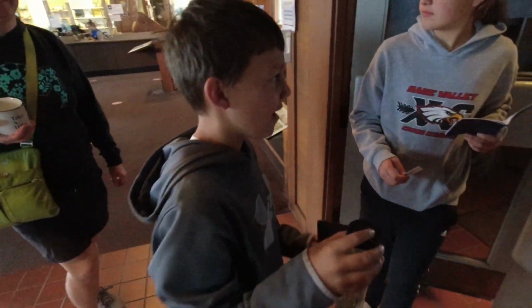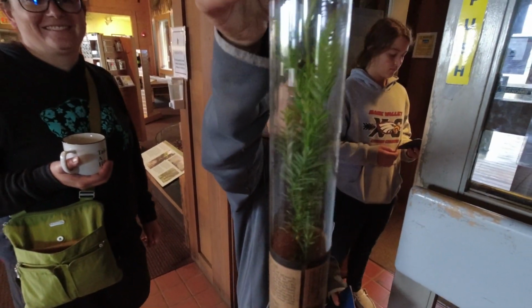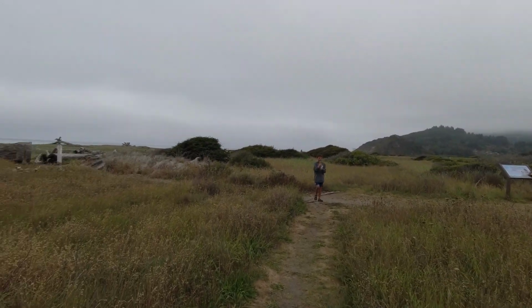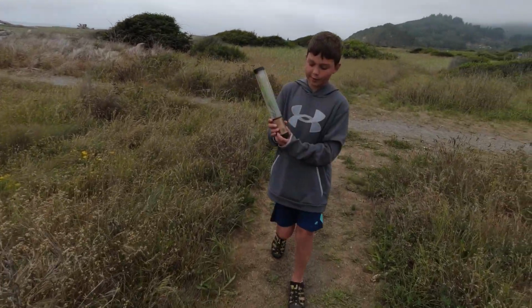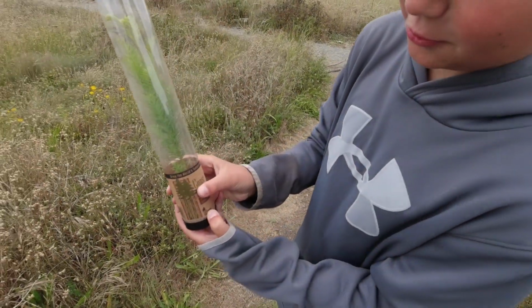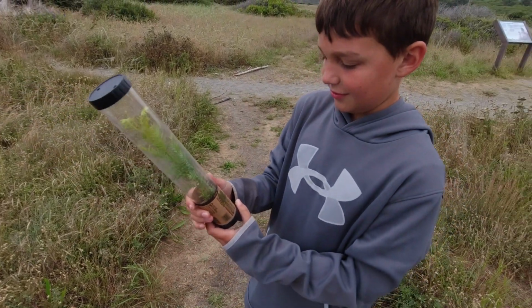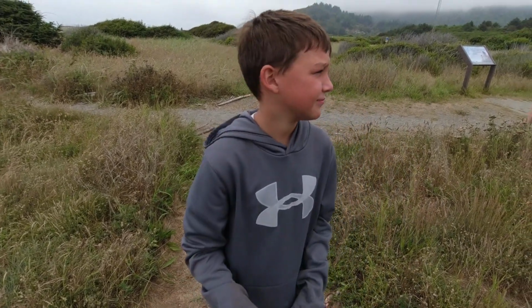Elliot's gonna plant his own redwood tree. Let me see it. I wonder if that'll grow in Gillette, Wyoming. Now we're down by the ocean again. This is a normal sized redwood tree, and this is this one. Okay. Yeah. If that tree grows to be 150 feet tall in Gillette, it'll be the tallest tree in town.